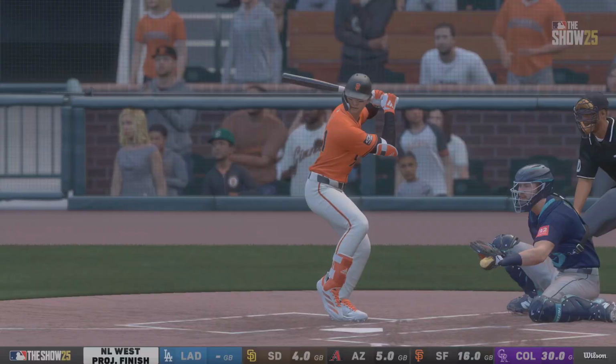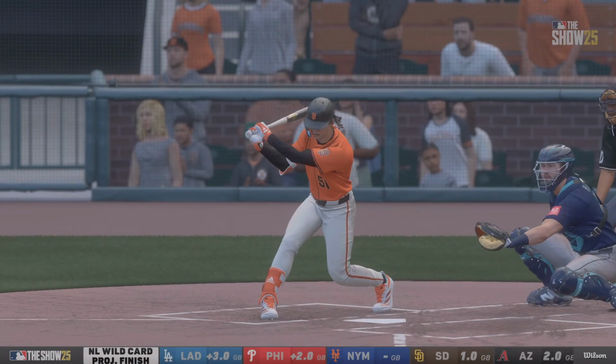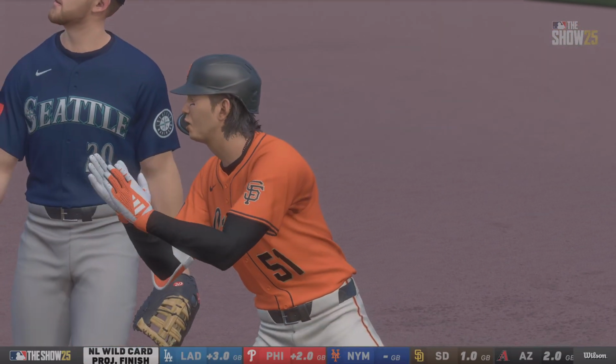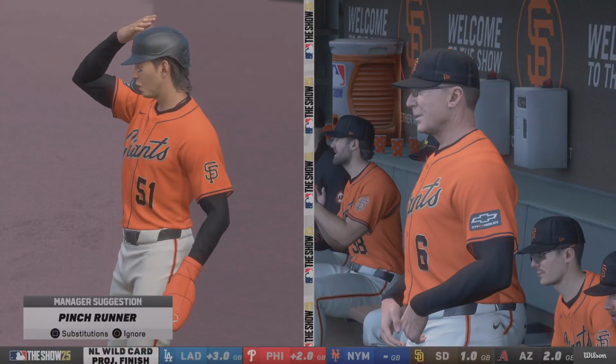Just a perfect pitch down the middle. I mean, those are the ones you dream about. Once in the cage, you're just hoping you get in the ball game. Right down the middle, not a whole lot of velocity. Right on top of it.